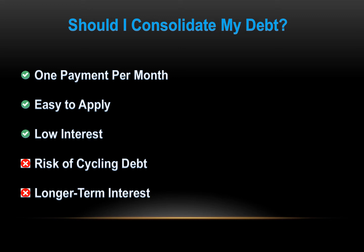Longer-term interest. You may pay less interest every month with a debt consolidation, but you could end up paying more overall depending on the type of loan you get. You could end up with a home equity loan that makes you pay more for your debt over that term of 30 or more years than you would otherwise.